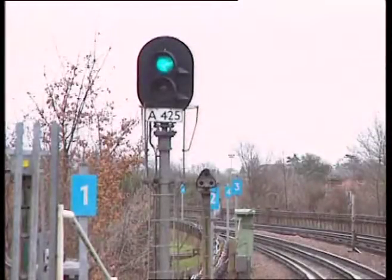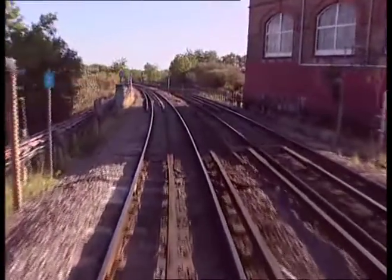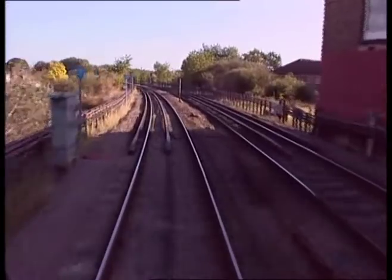The station starter is A425. Drivers should be aware that during periods of sunshine you may have poor visibility in the monitors. If this is so, then please get assistance.